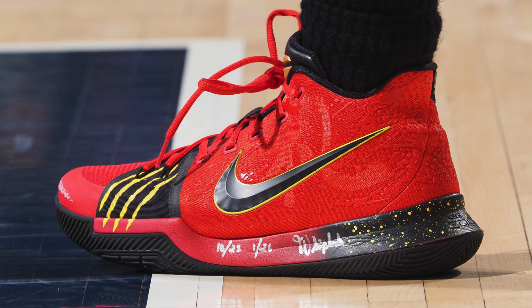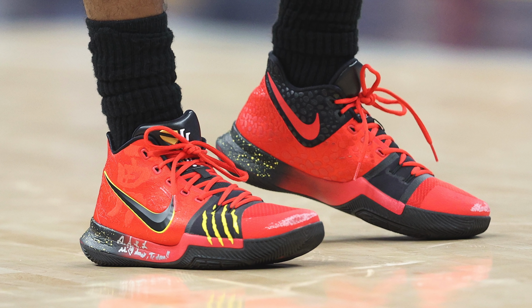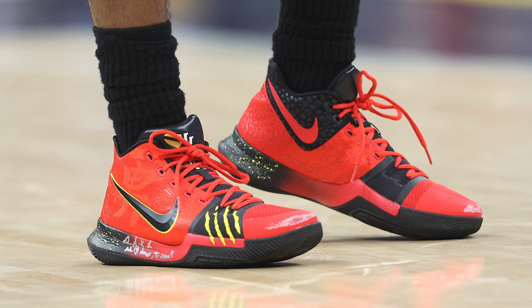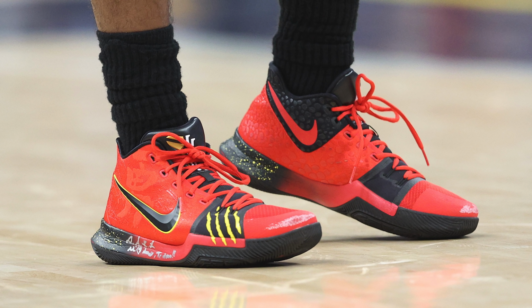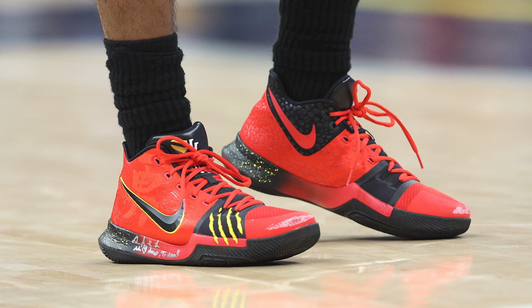And what better pair of kicks to rock than these? Everything about this colorway hits all the right marks, and hopefully we get to see another Bruce Lee / Kobe inspired colorway of Kyrie's latest sneaker, which now that he's back on the floor, we might actually get a chance to see.